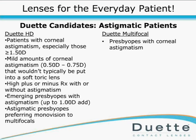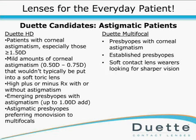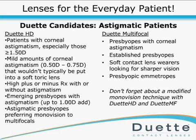The Duet multifocal, again: presbyopes with corneal astigmatism, established presbyopes, soft contact lens wearers wanting higher, clearer vision, presbyopic emmetropes, the tough ones to fit, work very well. But again, I mentioned it earlier, don't forget about modified monovision, using a Duet HD on the distance eye and a Duet multifocal on the other eye. Works very well.